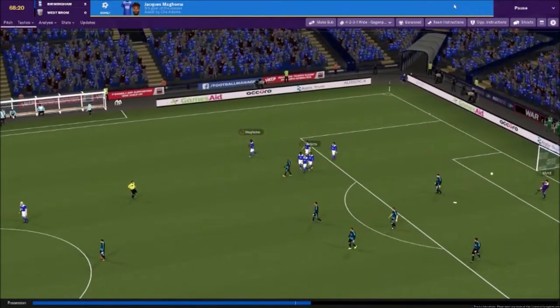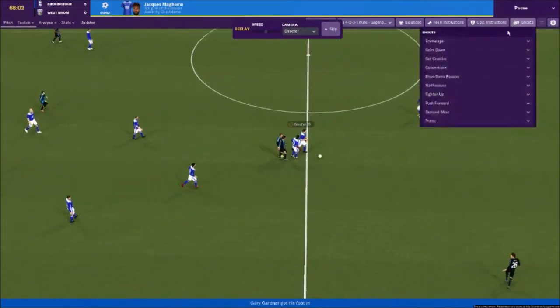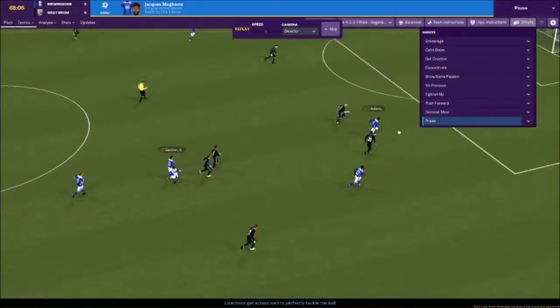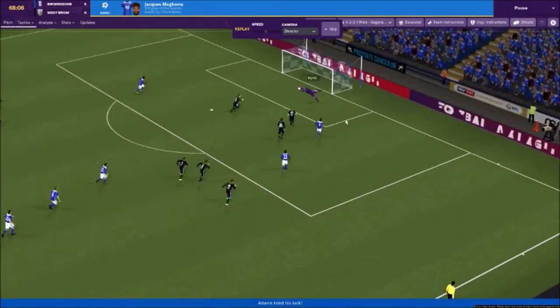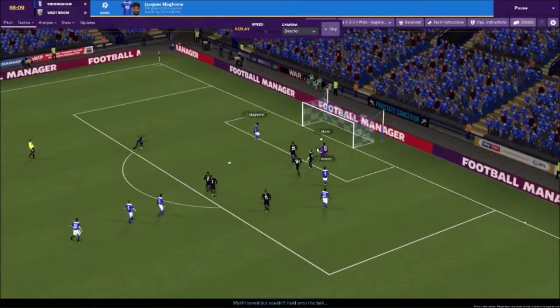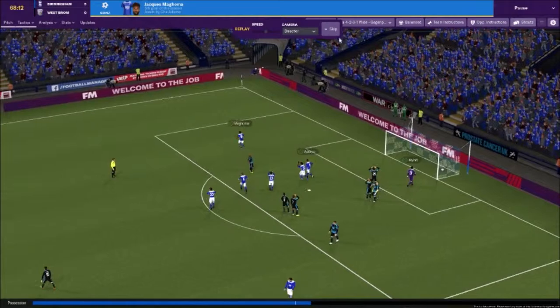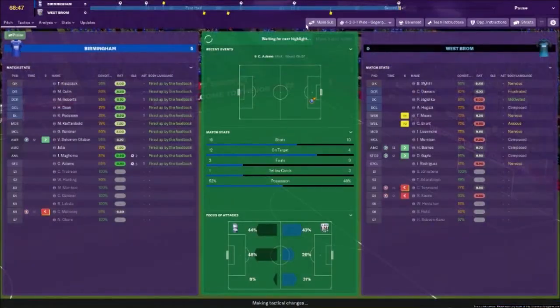As I've already said before, let's give them a quick shout and praise them for that, because Adams done so well to run away there. Very unlucky with the goal. Mahill extended very much, but Magoma in that perfect position just to tap it into the goal. 5-0.